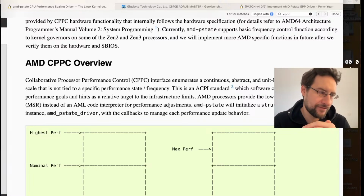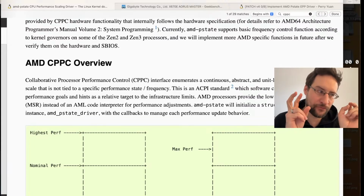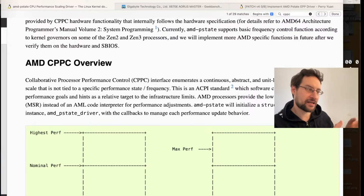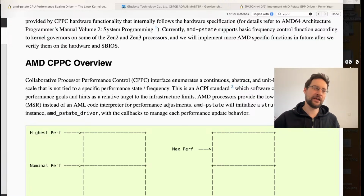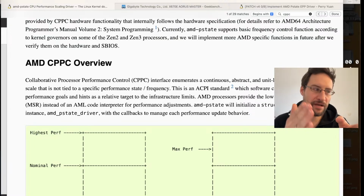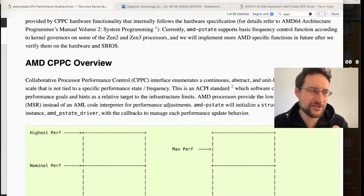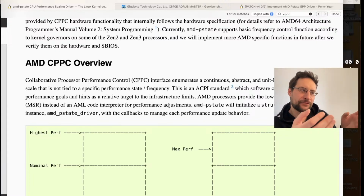And AML, by the way, similar to Java bytecode, is some interpreted abstract bytecode. So for performance and whatnot, why does ACPI suck so much, and why is there a standard in ACPI where big AAA vendors like AMD say, you know what, this standard sucks and not a high performance AML code interpreter. We have a custom AMD proprietary model specific register to initialize and work with these callbacks to manage its performance update behavior. It's like you had one job, and it's not like ACPI is forced upon them.